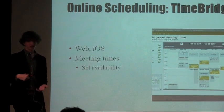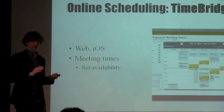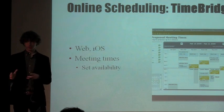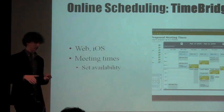If there are conflicts, it'll of course ask you to resolve them manually, or you can have preset people who don't determine when the time is if they can't come. It'll still choose around.